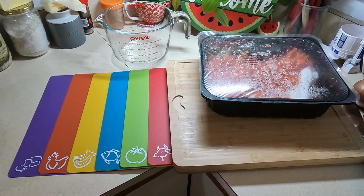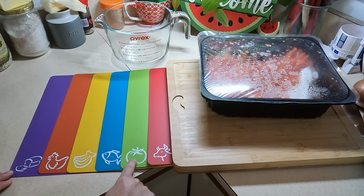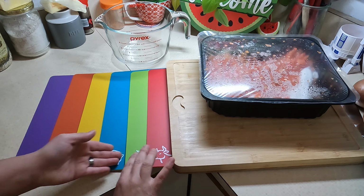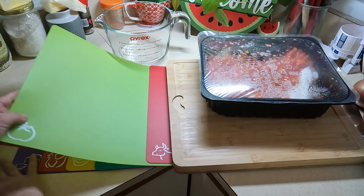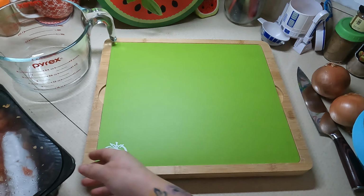I just wanted to show you the lineup of the different colors and what each one means. So purple's bread, chicken, fruit, fish, veggies, and then proteins, beef. But I'm sure you can interchange however you'd like. Let's go ahead and do the veggies. And the rest just slide in there. Then you got your board there.